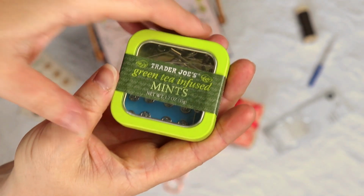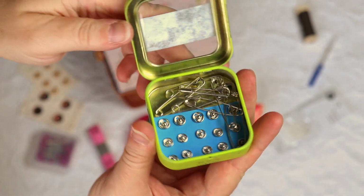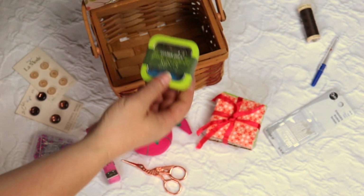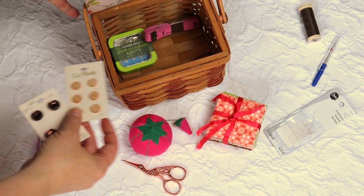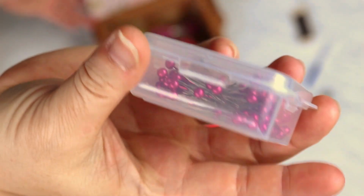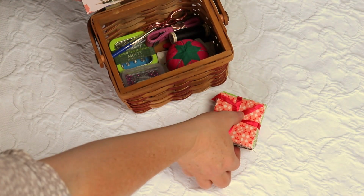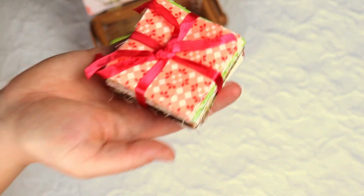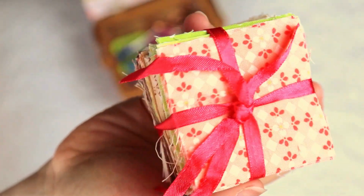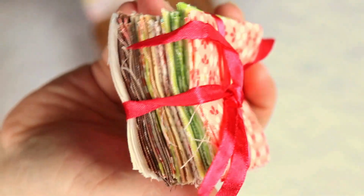You may know by now how much I love storing odds and ends in vintage or antique little tins. It's so fun! These vintage buttons are from my grandmother's stash. Some beautiful pearl head pins and stork scissors make for a fun sewing time. And of course, the cherry on top, a mini charm pack full of beautiful colors and patterns. I cannot wait to see what she does with these.